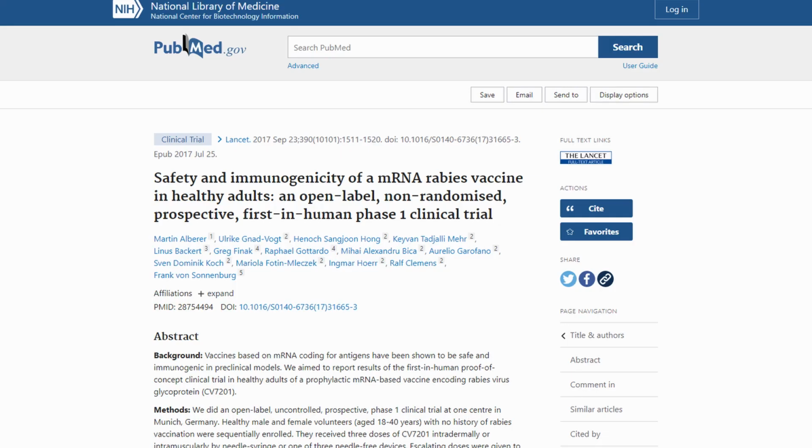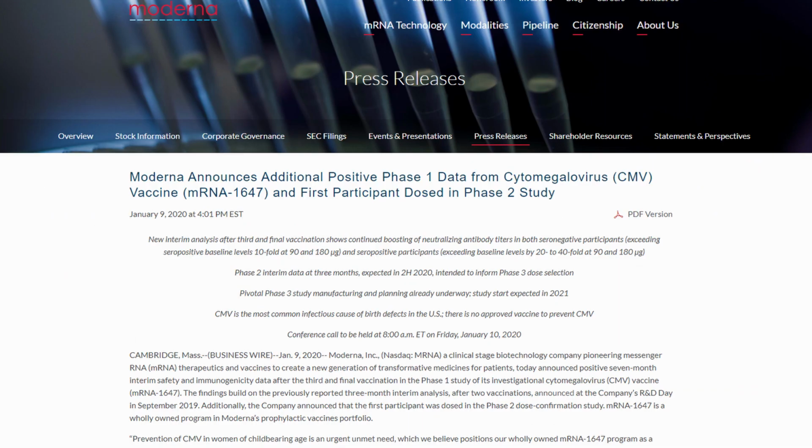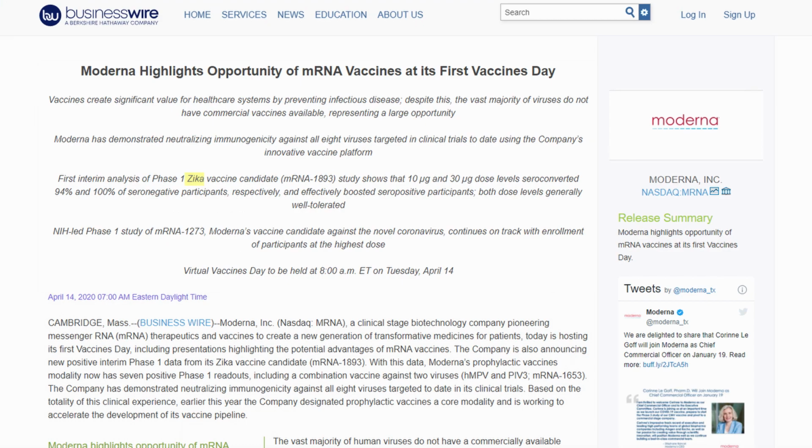One of the reasons why SARS-CoV-2 mRNA vaccines could be produced so quickly is because all of this basic science was already in place at the start of the pandemic. And although the SARS-CoV-2 vaccines are the first mRNA vaccines to be authorized by the FDA for emergency use, several mRNA vaccines have undergone clinical trials in humans before for at least 4 infectious diseases: rabies, influenza, cytomegalovirus infection, and Zika virus infection.